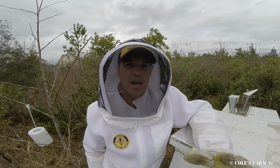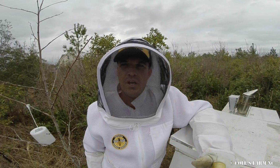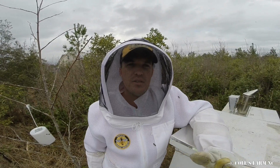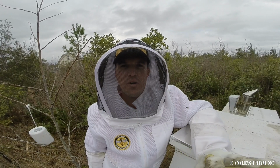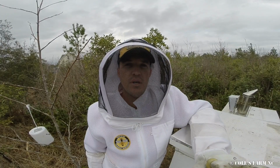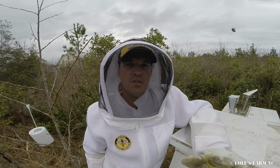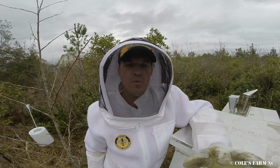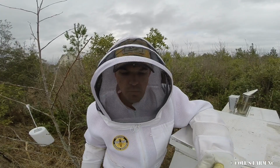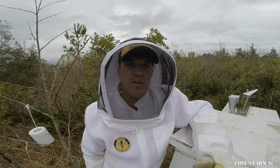The last inspection I added a deep to each of those colonies to hopefully prevent them from swarming. They were packed, there were a lot of bees in each one, and there were some swarm indications, primarily a lot of drone cells around the bottom corners of a few frames. I didn't see any swarm cells though, but it seems like they may have been running out of room and trying to swarm. And then with hive number 3, I reduced that back down to a 5-frame nuc.